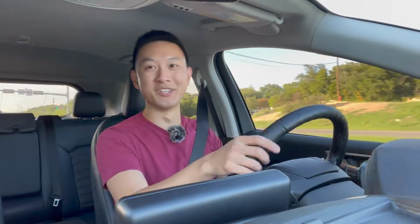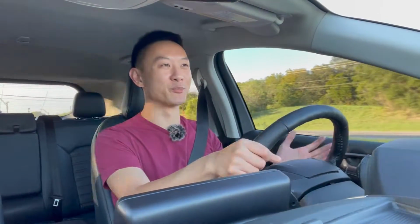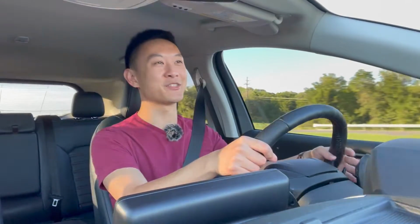But when you put it in sport mode, it gets even worse. So I really would not recommend going to sport mode very often. It doesn't really sound that nice either. I feel like it's a weird pumped-in artificial engine sound again to make it feel a little sportier, and it just does not do the trick for me personally.